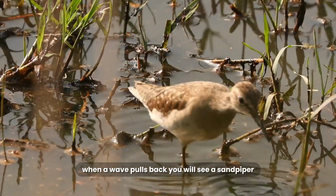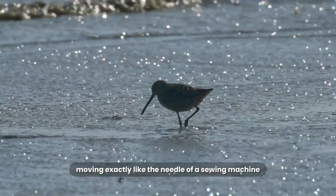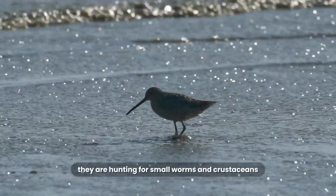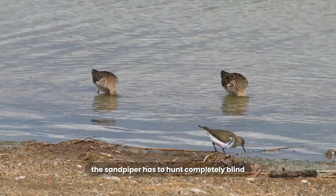When a wave pulls back, you will see a sandpiper rapidly jabbing its long beak into the wet sand, moving exactly like the needle of a sewing machine. They are hunting for small worms and crustaceans. But because the prey is completely buried, the sandpiper has to hunt completely blind.